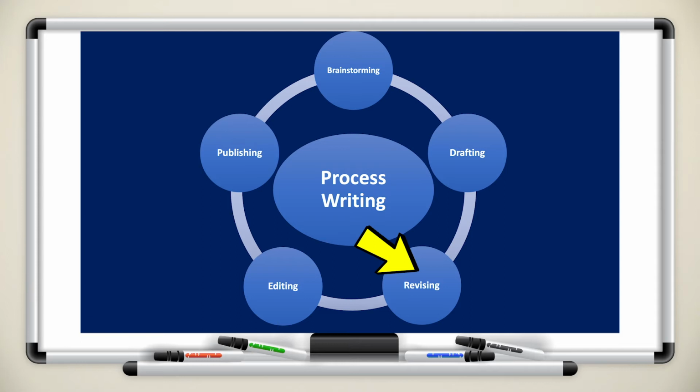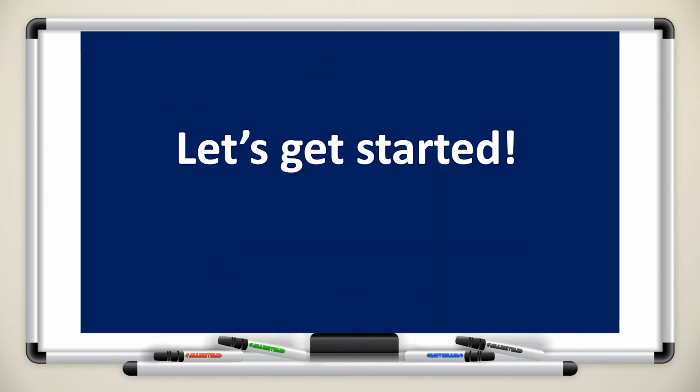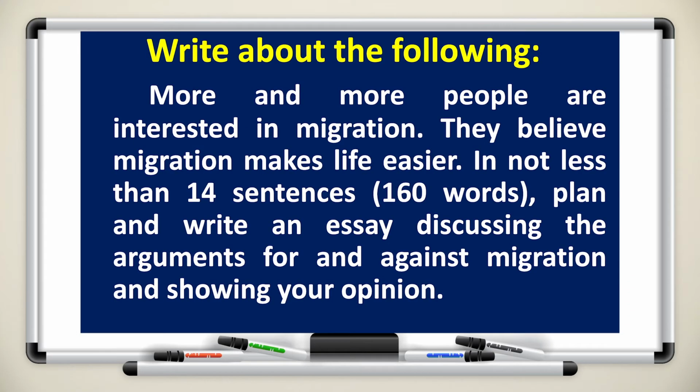You revise your work, revise the content, what's inside the essay. And then after you've revised, you'll move on to editing. You'll use your CUPS here, and then finally, you're ready to publish. Let's take this step by step. Look at the question. The first thing, the most important thing, is that you look at the question.